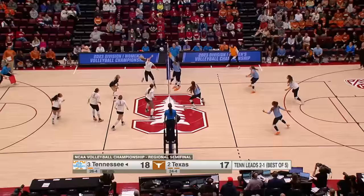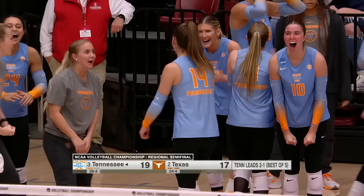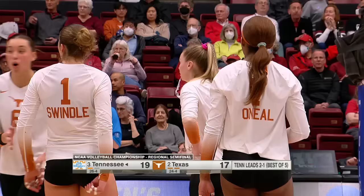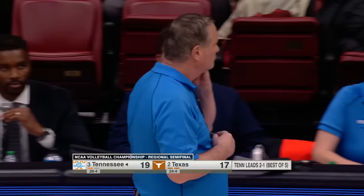Set back for Fingle, winds up. Love it, got a hand on it. And Texas was in the net. And it just feels like Texas has not been able to win one of those long ones. You know, that's the fight. Yes, that's the Tennessee fight. Absolutely. The transition game winning right now for Tennessee.